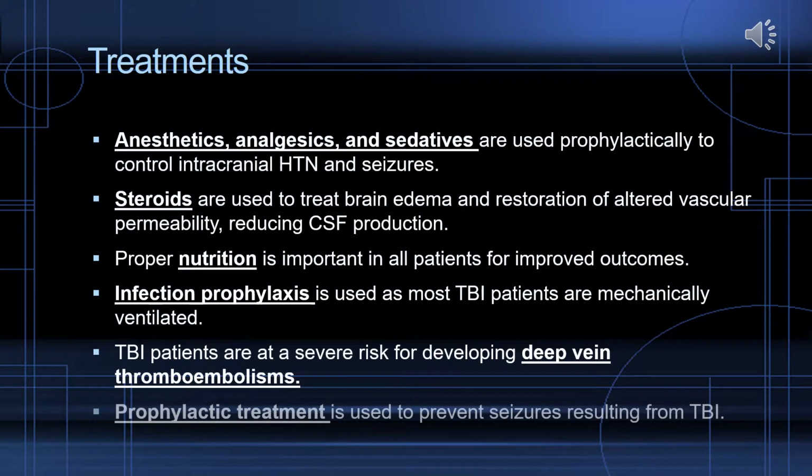Acute symptomatic seizures may occur as a result of traumatic brain injuries. Administration of anticonvulsants following traumatic brain injury is used to reduce seizures.